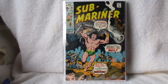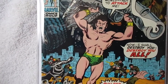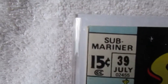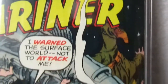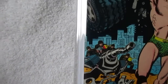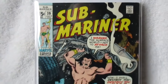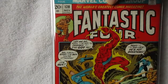Submariner 39. Again, Sal Buscema just tearing it up here. Yeah, I love a pissed off Submariner, right? I mean, who doesn't, right? Again, this book displays the hallmarks, the light stacking dirt, falls somewhere in that fine plus, very fine minus range. I chose these books because they are beloved to me, because they have great centering, of course, and a reasonable price that I was willing to pay.